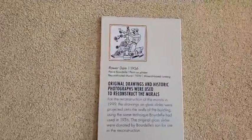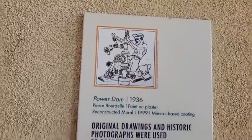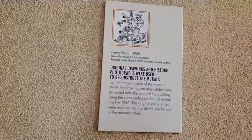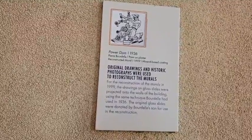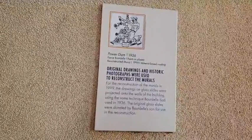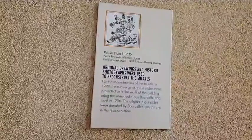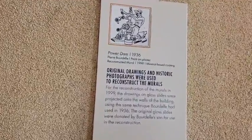Let's see. Power Dam. See, that's very different. That's not what is up there right now at all. Power Dam, 1936. Original drawings and historic photographs were used to reconstruct the murals. For the reconstruction of the murals in 1999, the drawings on glass slides were projected on the walls of the building, using the same technique Bordelle had used in 1936. The original glass slides were donated by Bordelle's son for use in the reconstruction.